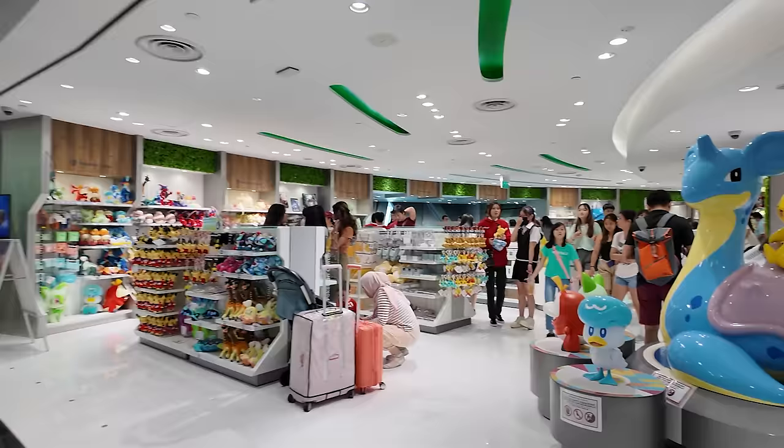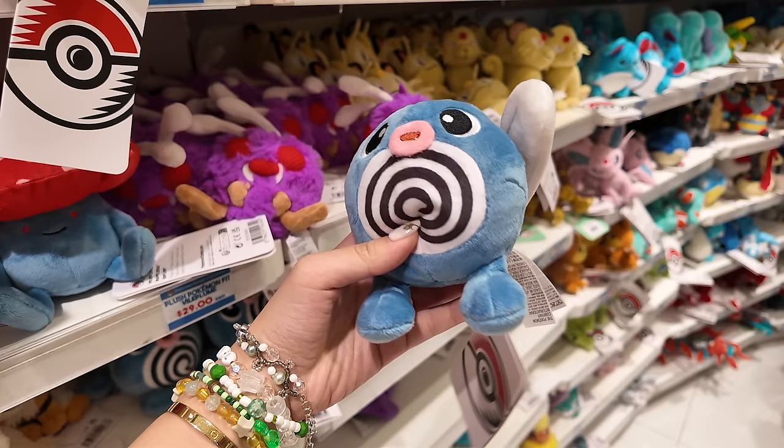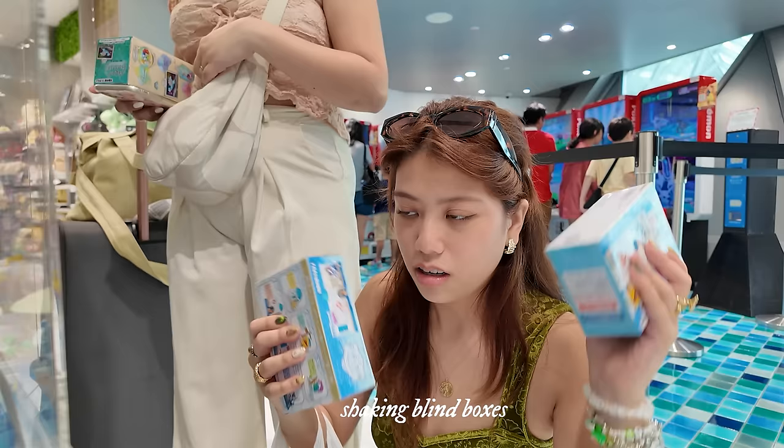Going to the Pokemon Center because I need a plushie. Oh my god. On the window. Are these like an old? Stop! This is so cute. Watch the time flow. I feel old. I don't know who the new Pokemons are.